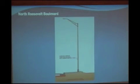Next one. And these are the standard lights. We are going to provide new lighting on both sides of Roosevelt Boulevard. With that, I leave it open for any questions you may have, any suggestions you may have.